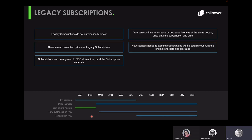New licenses added to existing subscriptions will be coterminous with the original end date and prorated. So coterminous means that when you add these new licenses to your subscription, it will maintain that end date that you already had. It's not going to create a new one, and those licenses will be prorated. So if you had 25 and you wanted to add 5, you can do that, but you'll just pay the prorated amount for those 5 licenses you add.